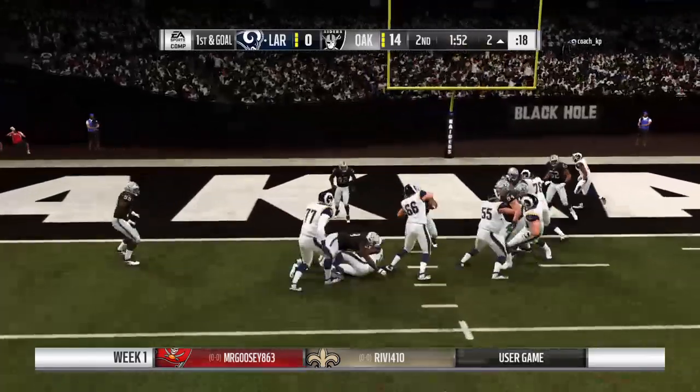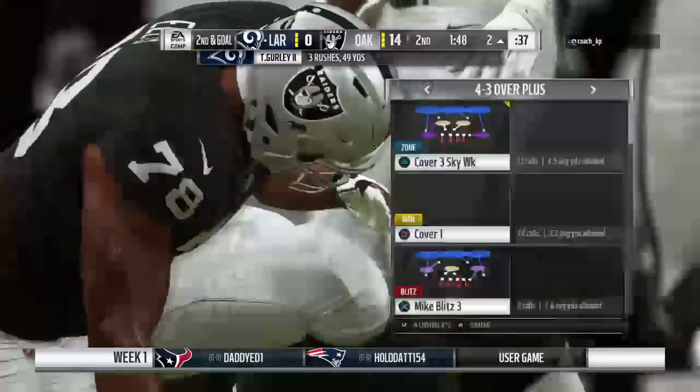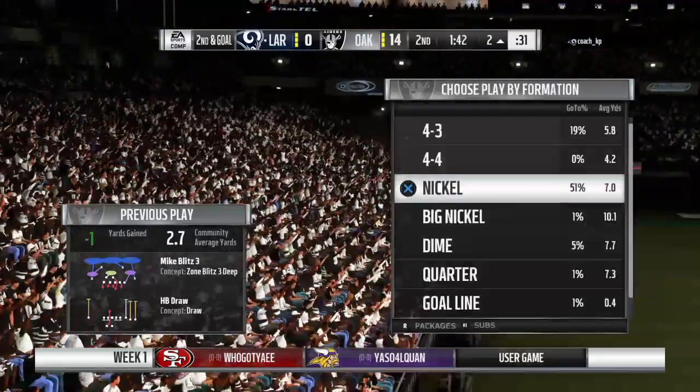They'll try and push it in with Gurley. And they see right through that defensively as he'll be hit and taken down in the backfield. It'll be a loss of a yard, and that'll make it second and goal.